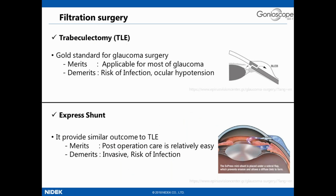So let's move to other glaucoma surgery. So we have the trabeculectomy, which is a gold standard for glaucoma surgery. And the reason this is a gold standard is because this technique can be applied in various types of glaucoma. As I showed you in the slide before, we have many kinds of glaucoma. So to be able to treat different kinds of glaucoma with one technique is definitely a merit. But as you know, there's always a good part and a bad part. And the bad part is that this is a very invasive surgery that has a lot of risk of infection.